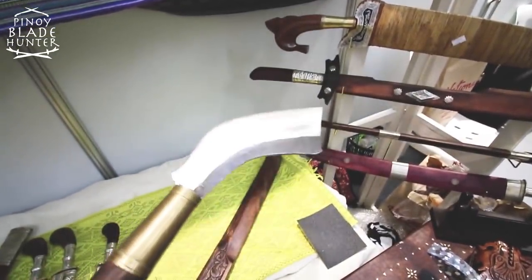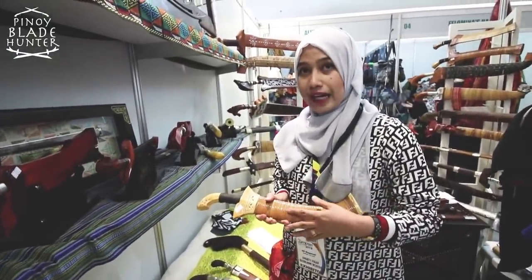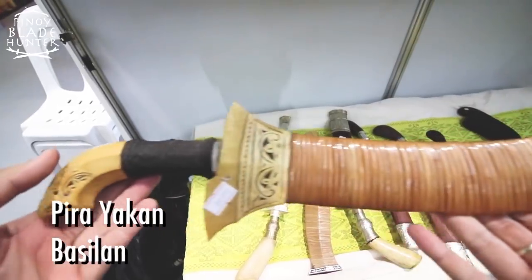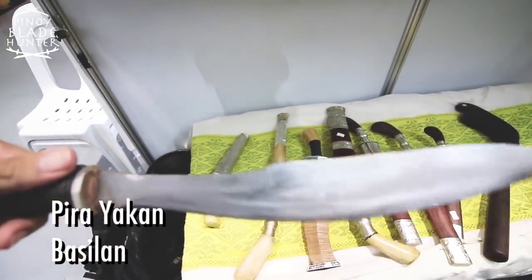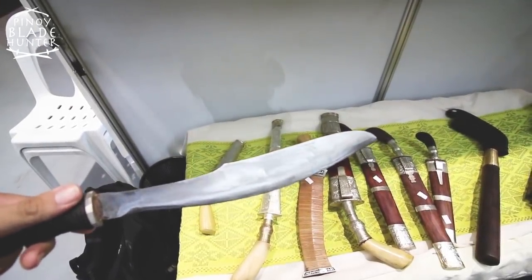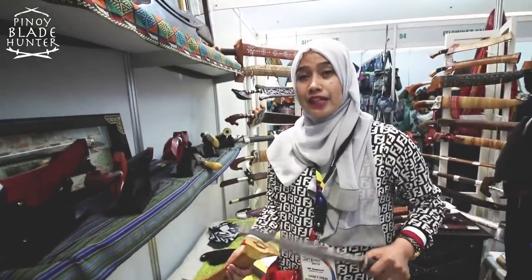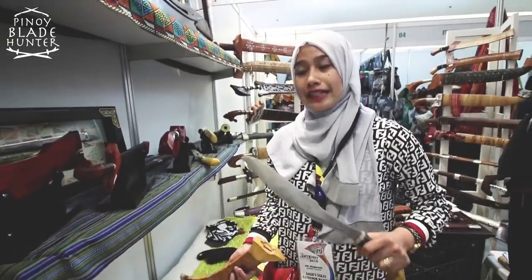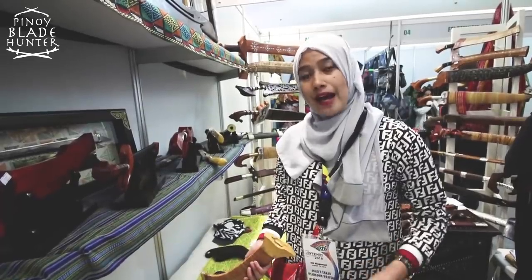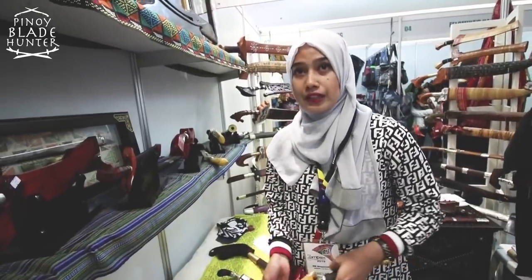We also have the blades from the Yakan tribe. This is the pira. Usually, if it's from the Yakan tribe, it's of banati wood and rattan wrap, or uway. Usually, pira are utility blades. It originated from the Yakans of Basilan. They use it for cocoa, copra, and rubber. Pira and barong are utility blades.